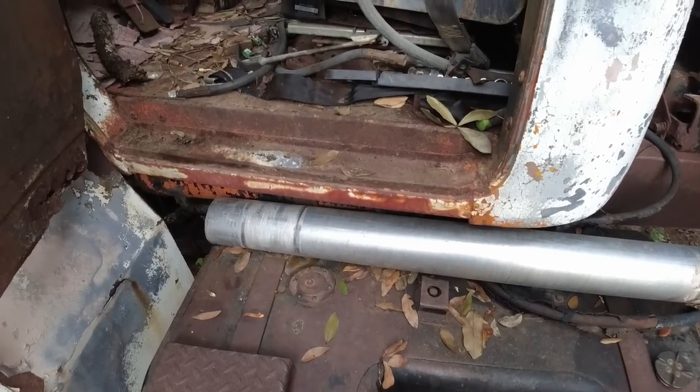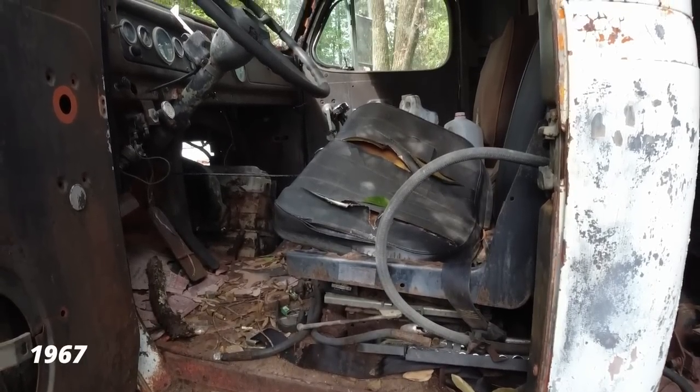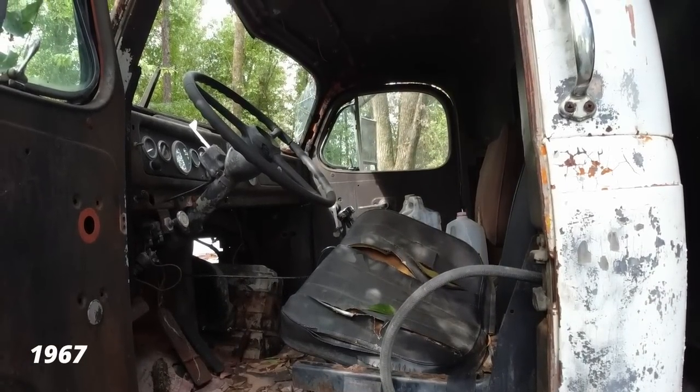Actually, before we get into this project, let me give you a little bit of the history of the Diamond Rio Truck Company. Let's go over just a little bit of the Diamond Rio Company history. It's really awesome to go back and look at this piece of history. This is a 1966 machine, which means it's really early in the Diamond Rio lineage. Diamond Rio became the Diamond Rio Truck Company in 1967, so this is probably one of the first Diamond Rios they made.